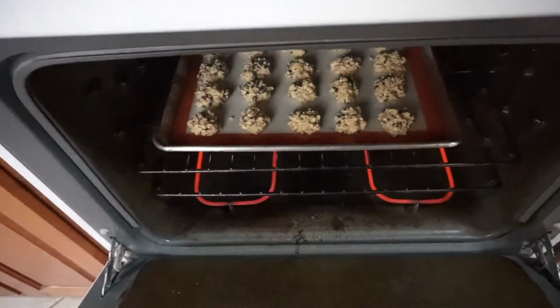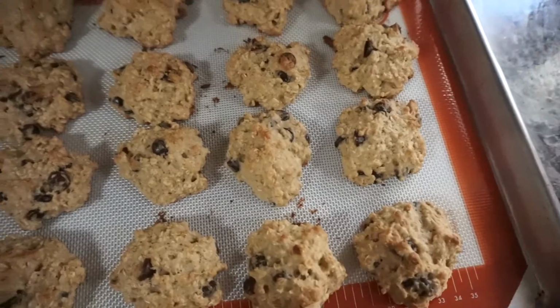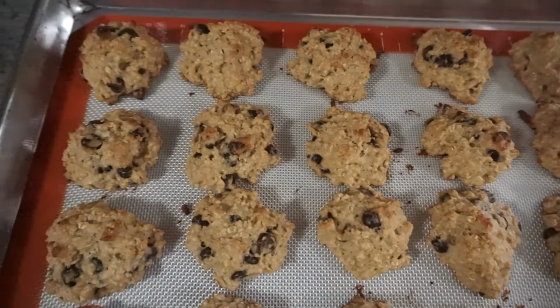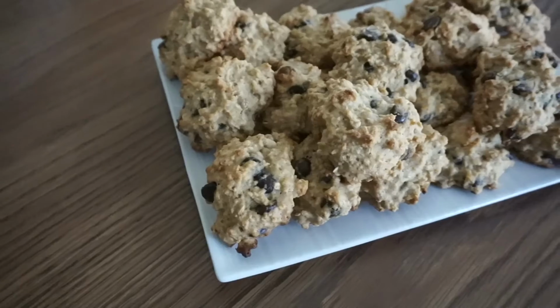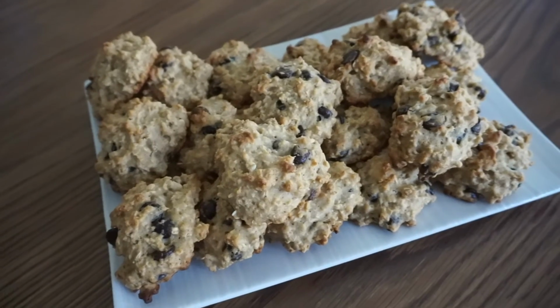And then I'm putting it into an oven that has been preheated at 350 for around 12 minutes, and then that is what they look like. They are super good, and I love them. So if you ever want some cookies, give these ones a try.